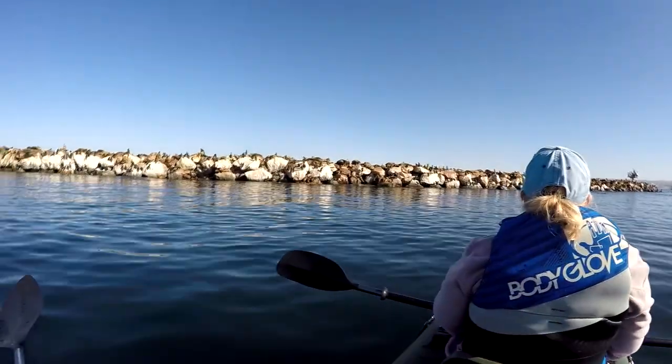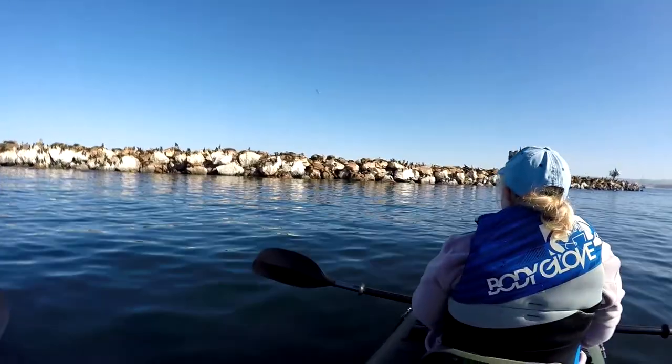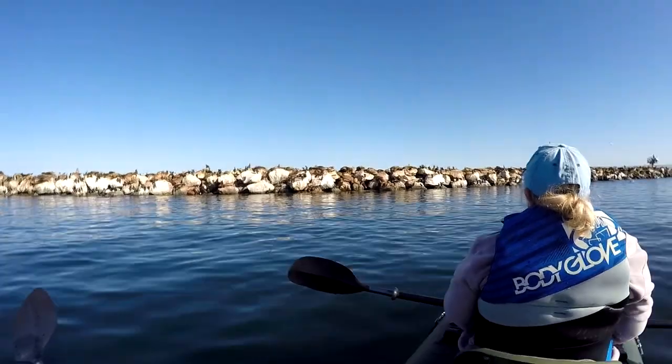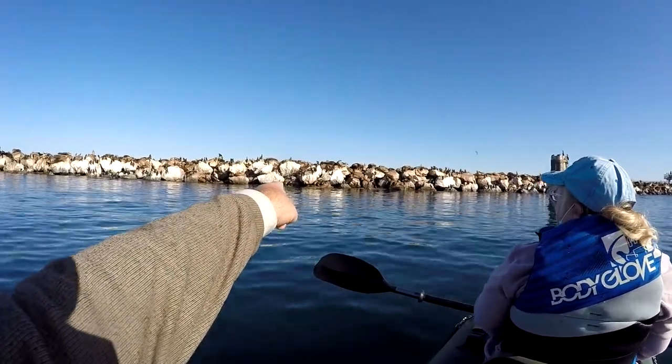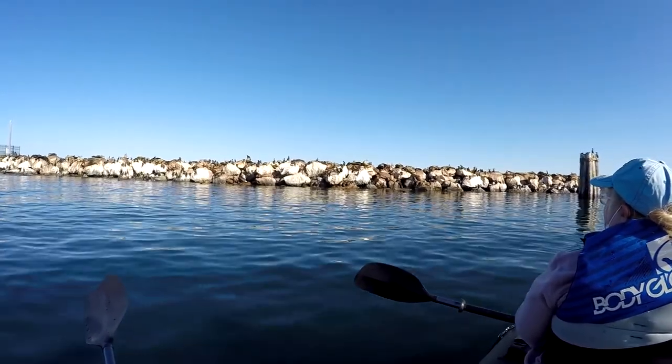So far, even though we haven't gone very far, I would say we've only gone a couple hundred yards from where we launched the boat. We already have action here, people. We got a lot of cool stuff going on here. Did you see the sea lion here? He's kind of right on his own little perch there. Really quite something.